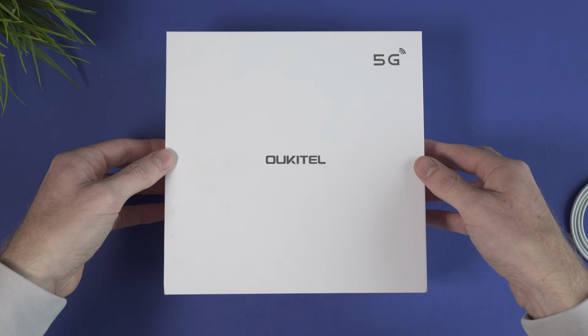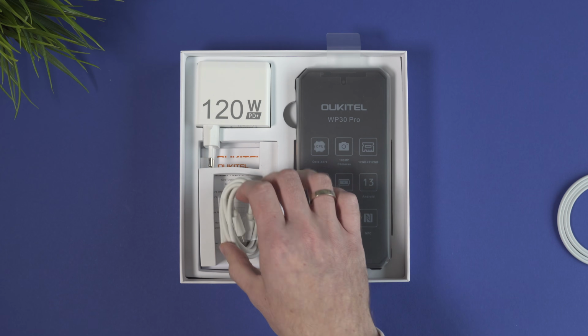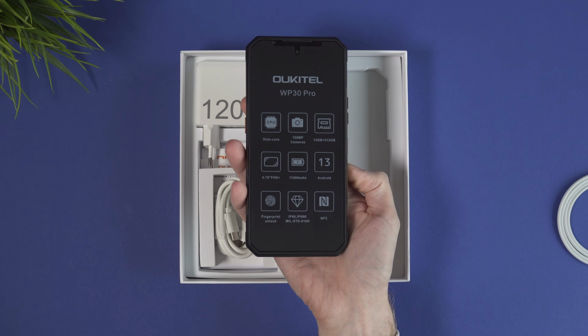If you decide to pick one up, the unboxing experience fits the budget of the phone. Nothing too spectacular, for example, but it does include the 120 watt charger. Next to the phone, of course, the USB cable is also found over there, and there's even some paperwork.